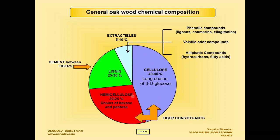The rest of it is composed of lignin, and I'll show you the structure of that in a bit, versus hemicellulose units that are chains of hexoses and pentoses. And then here are the extractables, 5 or 10%, including, very importantly, the ellagitannins that we'll go into. That's where we're going to get our copigmentation and antioxidative properties. Lots of volatile odor compounds, and then some fatty acids and whatnot.